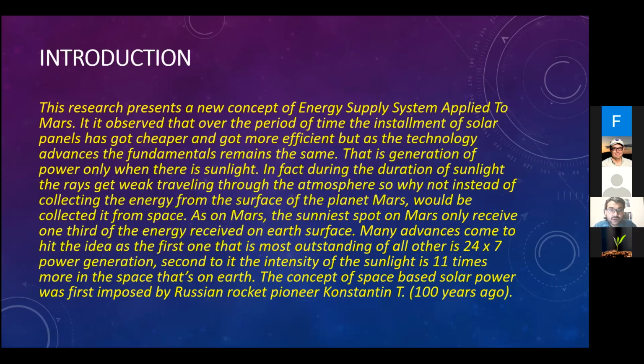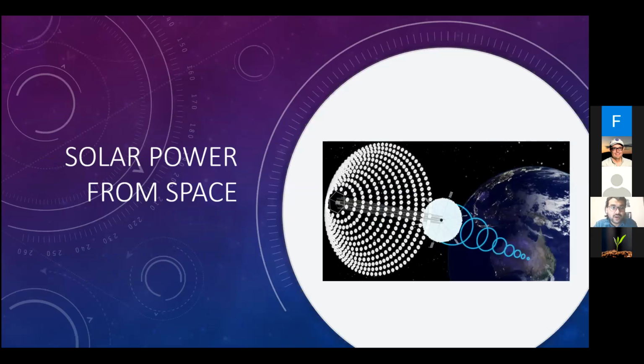After that, this was not looked into much, because we don't have that much need for power generation on Earth, as we have a lot of alternatives. And if we think particularly of power from space, it's quite harmful, because we have a huge atmosphere and the power would come to Earth through this atmosphere. So it is not a very eco-friendly process. Next is solar power from space. I will show you a pictorial representation of how it is sent.